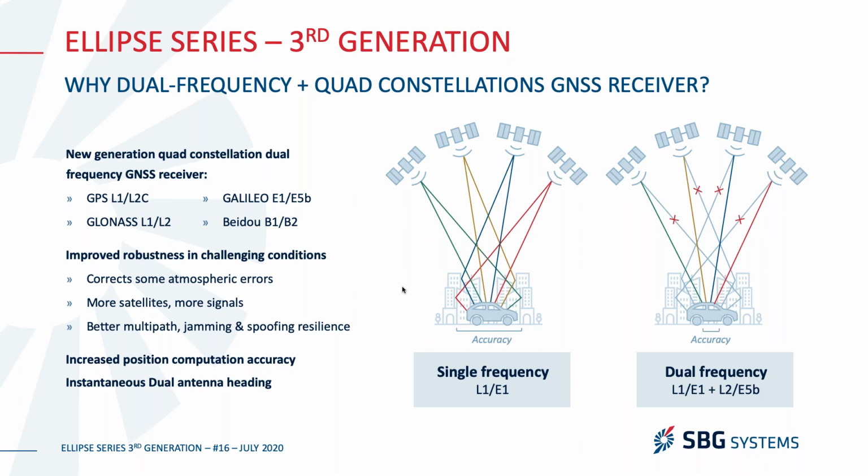With a single frequency unit, you will be affected quite often by multipath effects, while with a dual frequency setup, you have more signals available. And that's really a key improvement in this new Ellipse series, especially on the Ellipse N and Ellipse D products, which have twice more signals to deal with. And they are able to cope with these challenging conditions like multipath, because with more signals, you are more able to detect which are the faulty signals and which are the good ones.